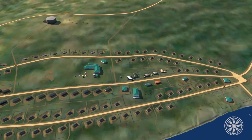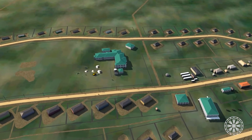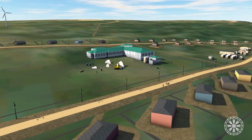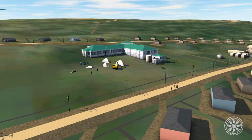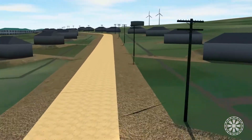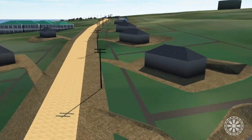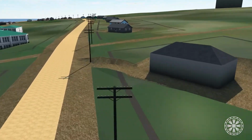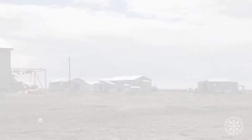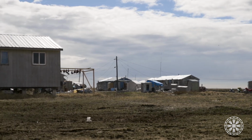We were able to take the community's ideas of having a centrally located core to the community, which included the school and some of the main key buildings such as health clinic and post office, have that all centrally located, and then the residential homes outward. We want to make sure there was enough housing in Mertarvik to eliminate the overcrowding problem that exists in Newtok today.